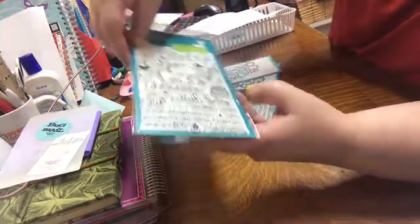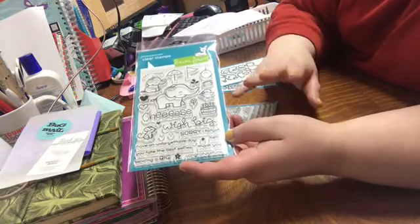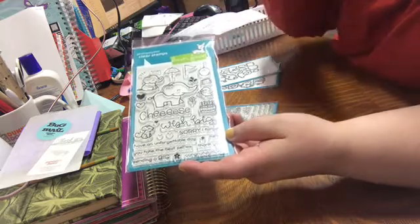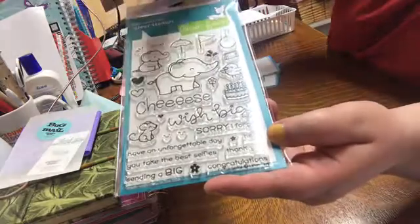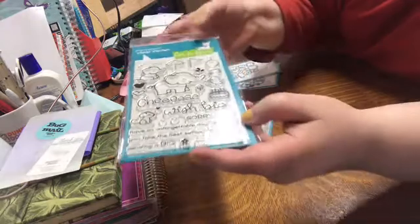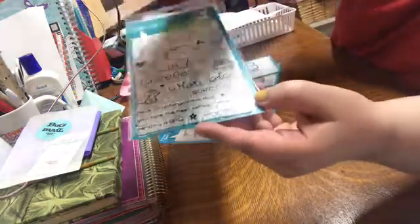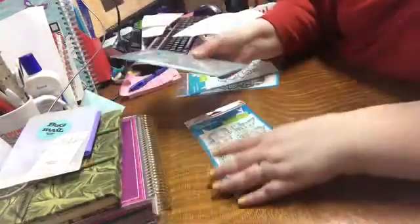So anyway, Elfie Selfie, I don't have it, but there is a die set. I'm not sure if it has a coordinating stamp set or not, for Polaroid picture frames for Lawn Fawn, which is also on my wish list, which might be really fun with this large cheese sentiment. So we'll see. This is again just a wish list thing and not anything that I had an immediate need for. And I liked some of the lowercase sentiments in here. I like how Lawn Fawn does some lowercase, some uppercase sentiments, and they mix and match really nicely. Even their scripts are really fun.